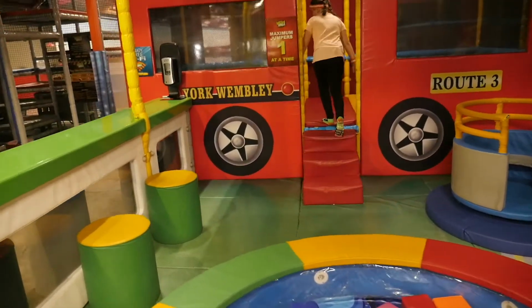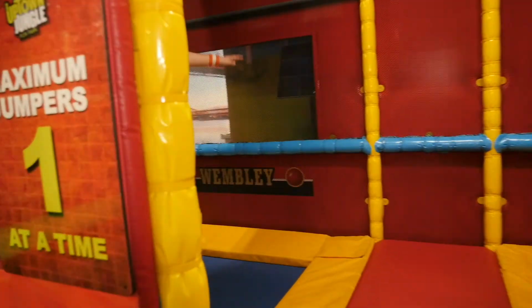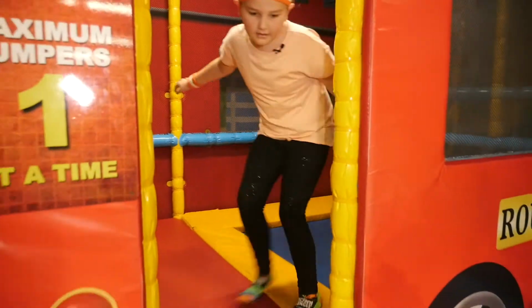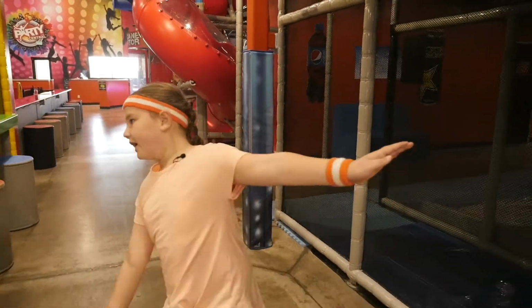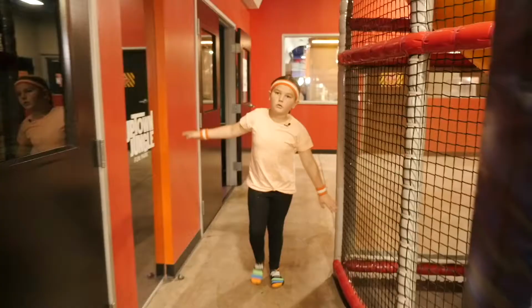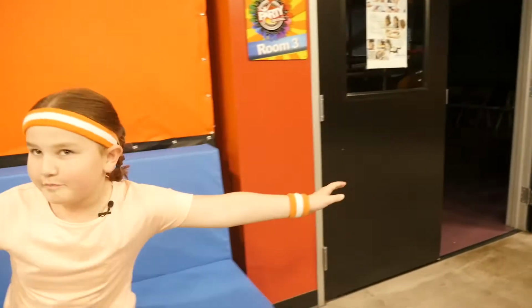Some trampolines. Again. We're coming in to land in 3, 2, 1.